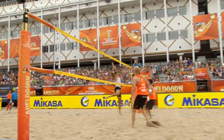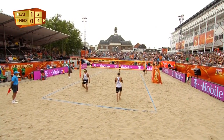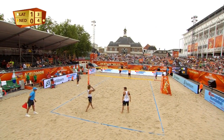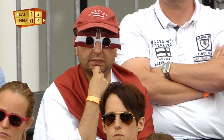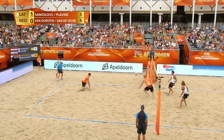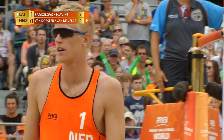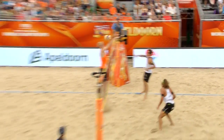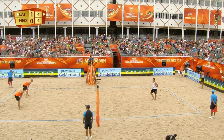Yeah. Great work by Van der Velde there to force that play off the block. I like the way that both Van der Velde and Van Dorsten are encouraging the crowd as well. The Latvian supporters there really giving us a bit of a giggle. That is good stuff. Left-handed, but it's out. It's gone out, and Agnieszka gives it to Latvia there to level things at 4-4. But what's the left-hand play here? Left hand up, and then the left-hand delivery. That's why it went long.